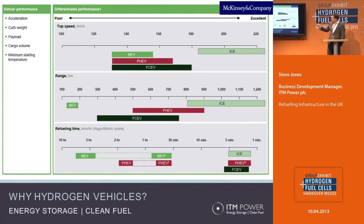Now comparing the different types of drivetrain with top speed, range and refueling time. The different colored bars represent the sections. Internal combustion engines can achieve high top speeds, and they've got long range and short refueling times.